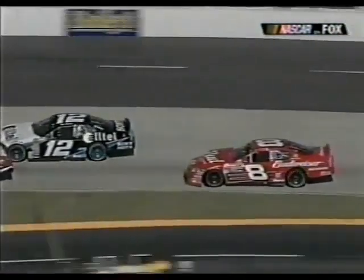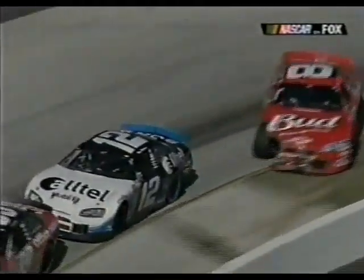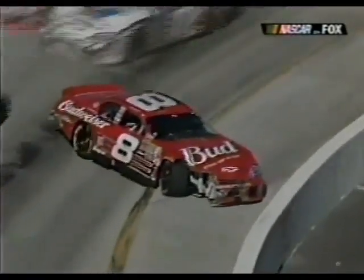Remember Ryan Newman in the 12 car, a lap down fighting Carl Edwards. Just comes down on Junior. There's nowhere else for him to go. Left him no room whatsoever. Just kind of cut him off.